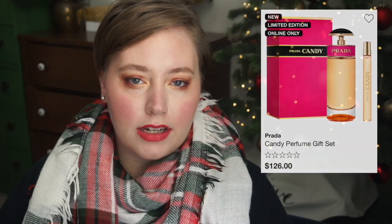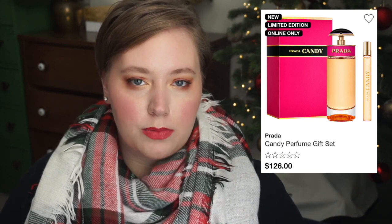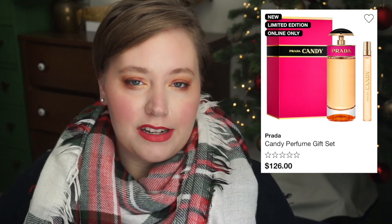So Givenchy has a gift set for $96 that comes with their L'Interdit and a lipstick and a mascara. So if you know someone who also really is into makeup, I think that would be a really fun set to give them. There's also a Prada Candy set with a full bottle and a travel spray for $126. It's not my favorite fragrance, but I know it is very popular.